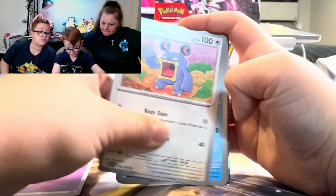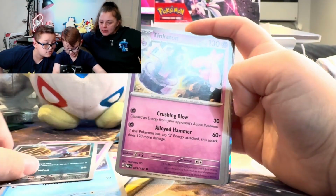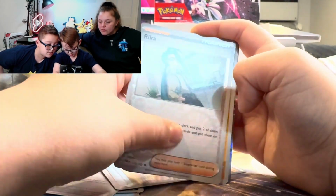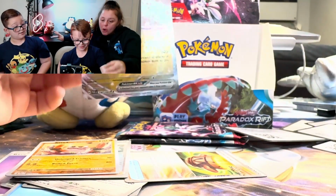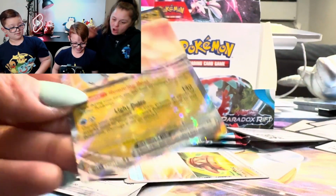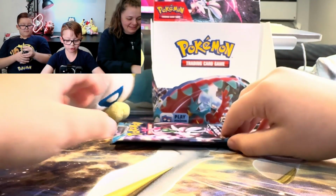Second energy. Loudred. Remember Raid? Pumpkaboo! Zubat! Tinkaton! Durant! Earthen Vessel. Oh, you got something. Cloth! Altaria! Oh my gosh, it's so pretty! Finally! You got your groove back! Yay! Alright, you've got two more packs to open.